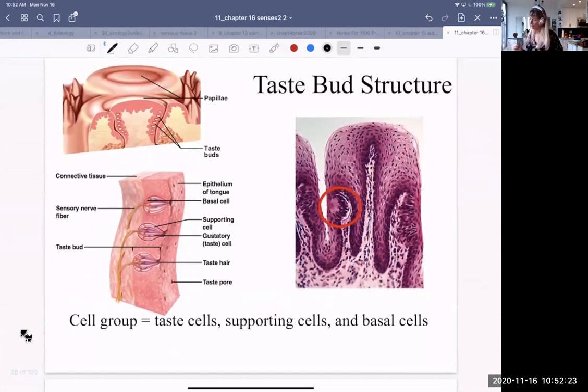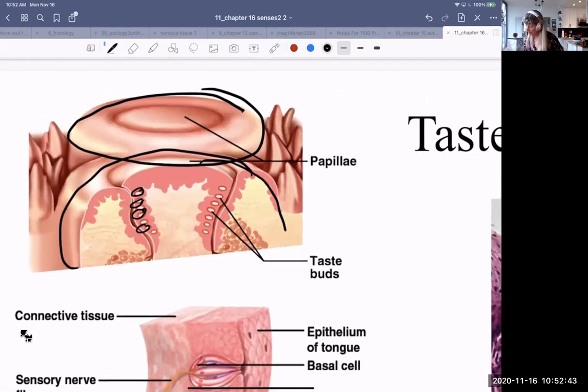There's our taste bud structure. So here is one papilla and here's another one. Those are the bumps. And here are the buds. Can you see that? Okay, I'll just make it a little bit larger. Those are all buds.